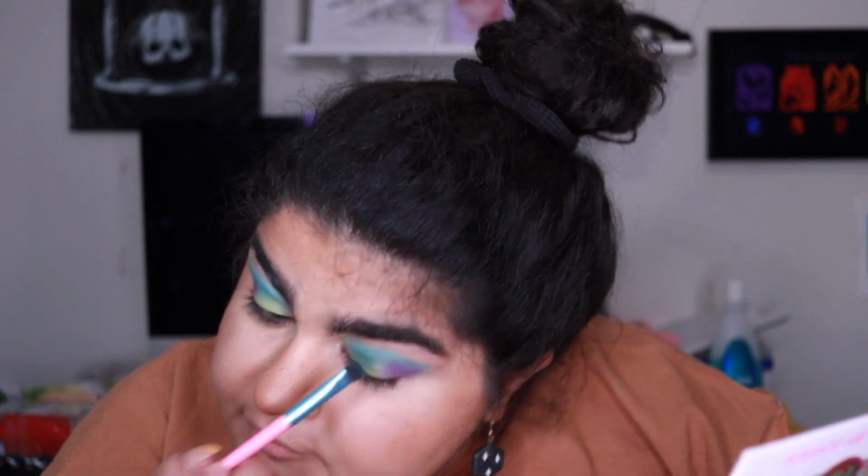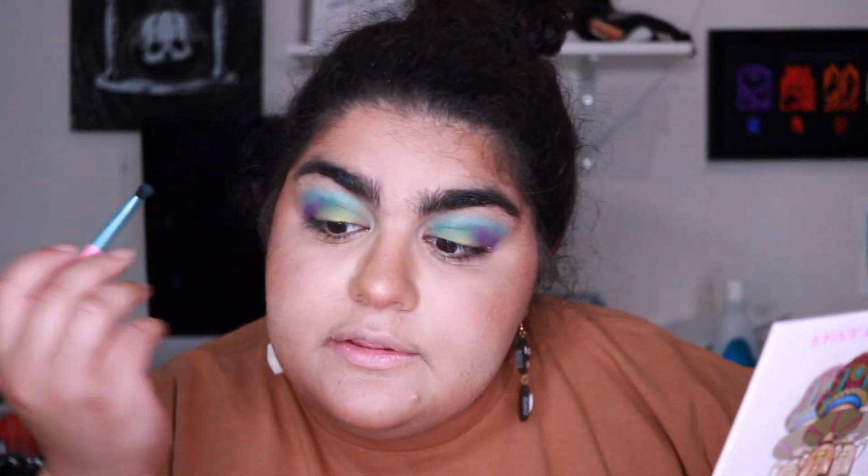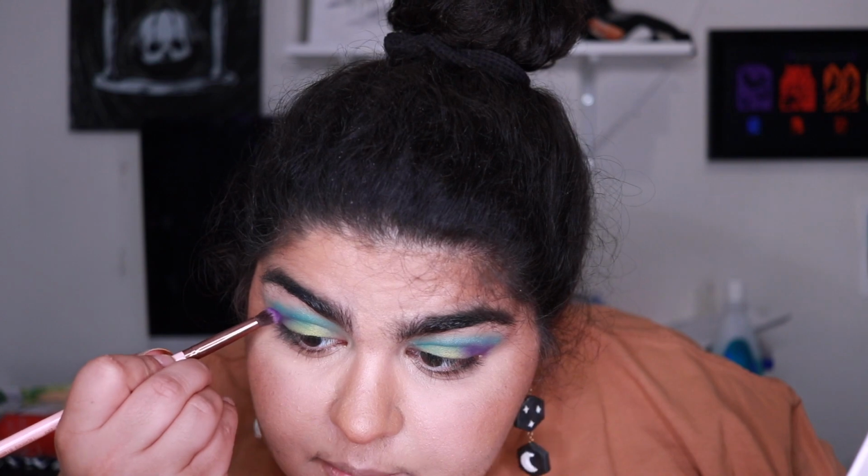I feel like if I want to evolve my makeup skills, I do have to start doing different things with my techniques instead of just doing the same thing over and over, because I know how to do it. Get some of that purple to go there. Okay, I fucking love that.